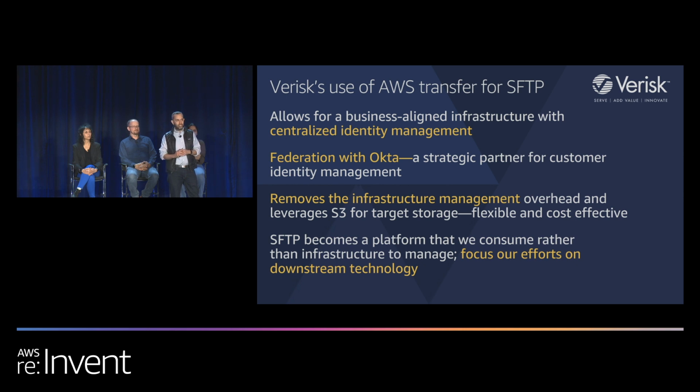And as has been mentioned, there's little to no infrastructure to worry about. It becomes a platform that you consume instead of infrastructure you have to manage. The target S3 is very cost-effective. It's very flexible for any downstream processes, and that's where it really comes down to, right? We don't want to focus on the SFTP infrastructure. We want to put our brain power on what happens next, what happens after the file lands.